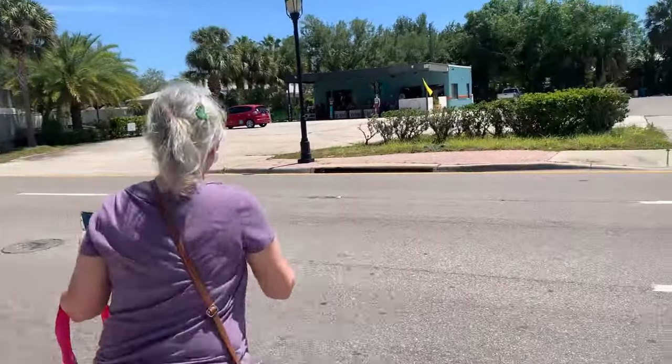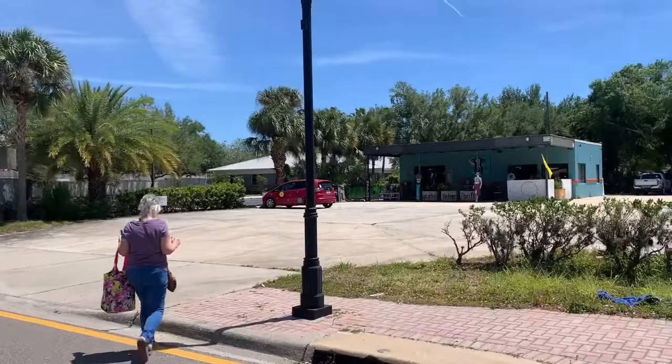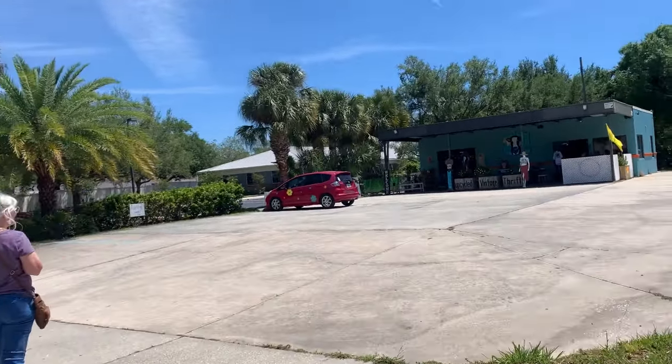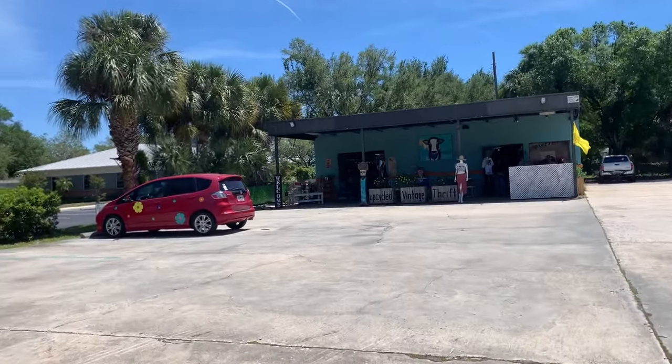All right, we're jaywalking. I'm jaywalking with my mother. We're going across the street to this amazing little store. I've been here one time before. It's all upcycled, vintage, thrift. They're only open a couple of days a week, so I'm really excited to get back in here.